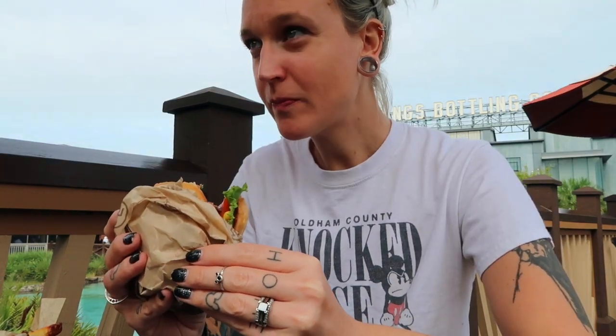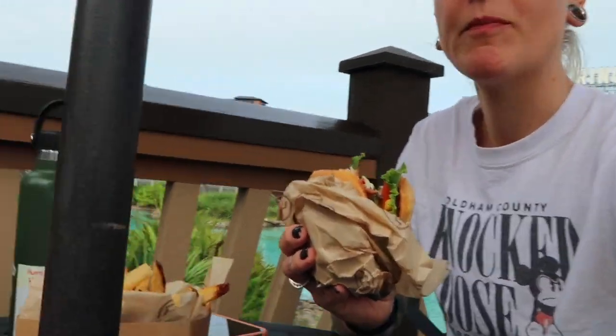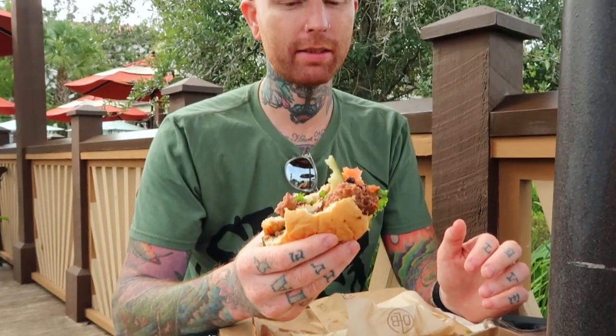I haven't really noticed any of the mango salsa on this about halfway through. Most of these taste like pickle and tomato. I got a couple bites of mushroom, but the salsa so far, I haven't noticed.